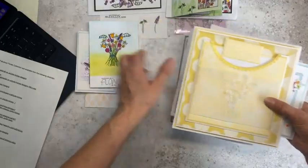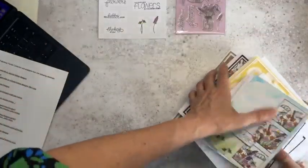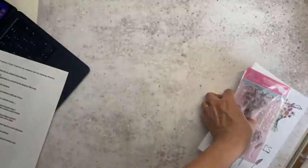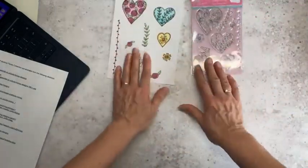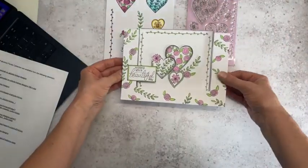Okay, so that is our hand-tied bouquet cards. Bear with me. And now we have the hearts and flowers samples. So we've got this beautiful one from Hazel.